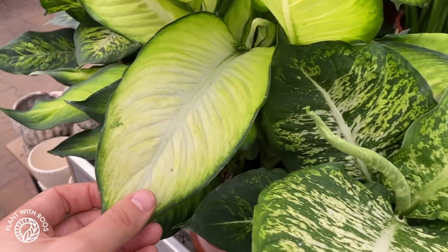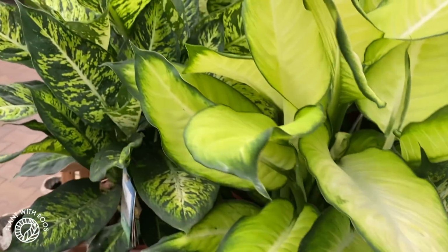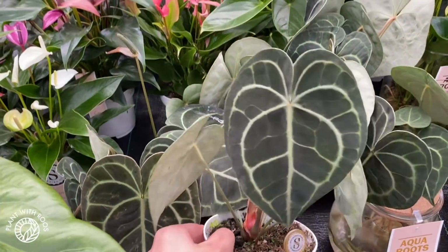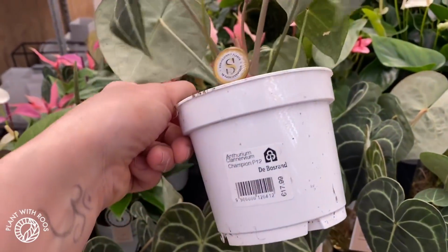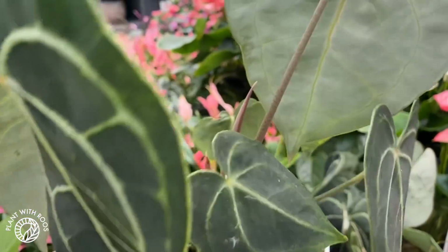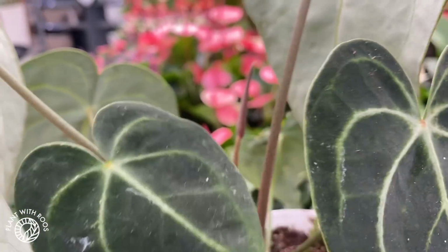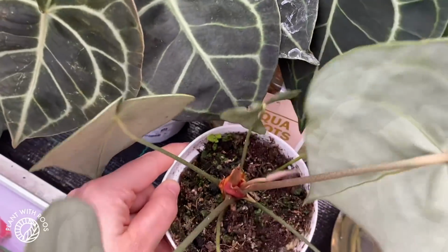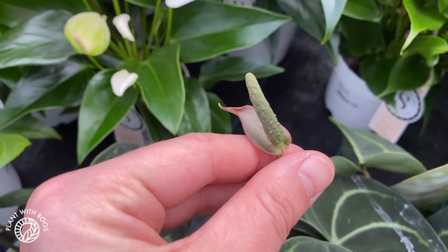And very beautiful colors and patterns. Over here is the Anthurium aisle with Anthurium clarinervium in small pots. These are 18. This one actually has an inflorescence, so you could try and make seeds. Actually, a lot of them have inflorescences.